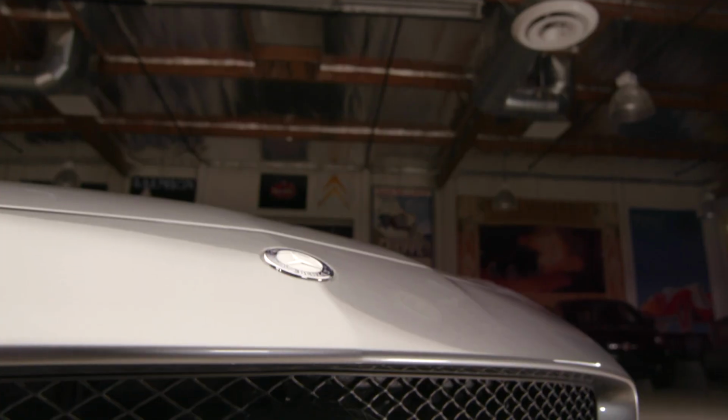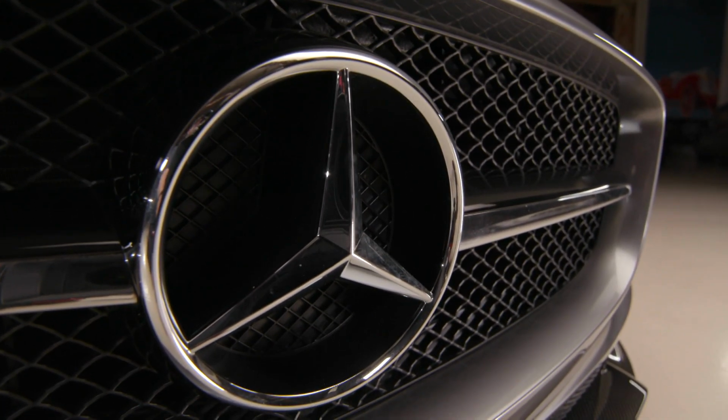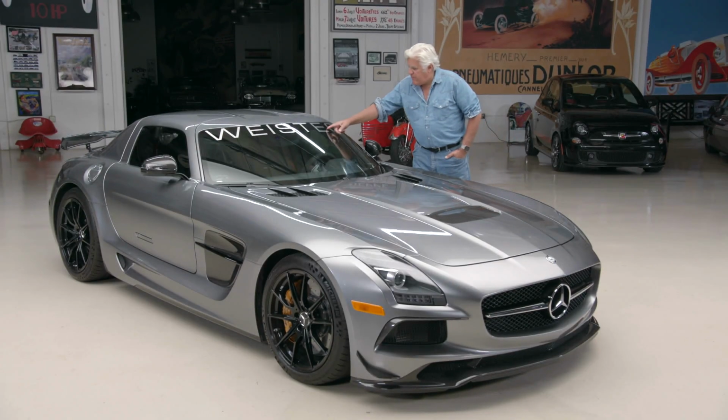This car we borrowed from our friend Graham Rahal, the race car driver. Why do we pick this one? Well, if you ever want to know what a race car driver drives on the street, this is a good example, because this one has been tastefully modified, so to speak. Notice it says Weistec right up here.